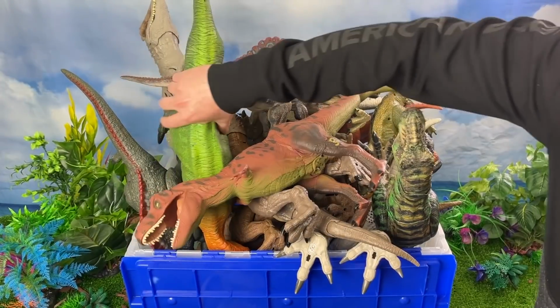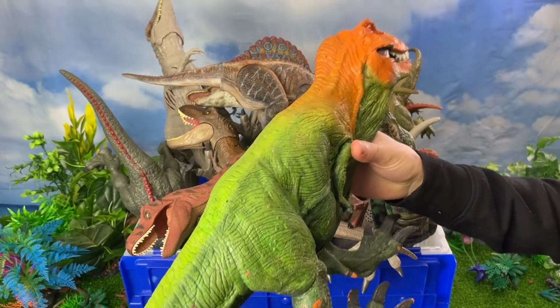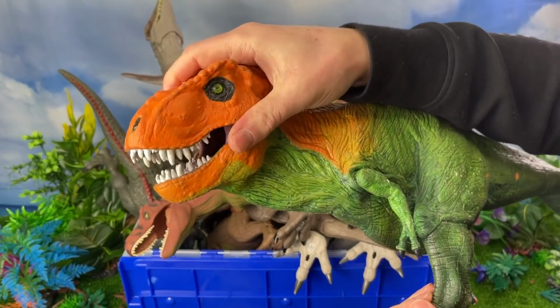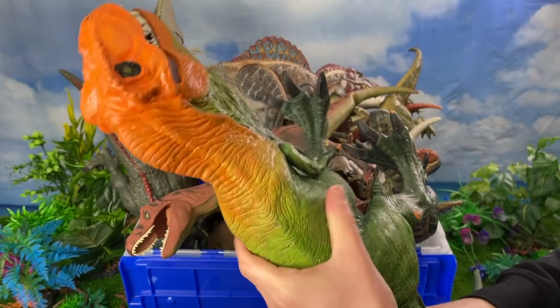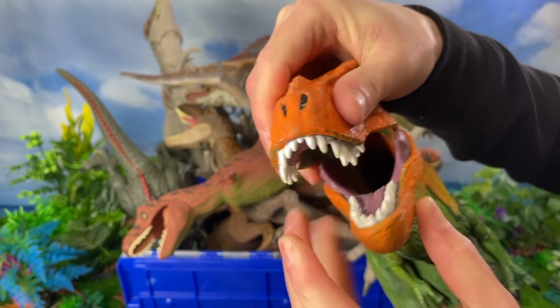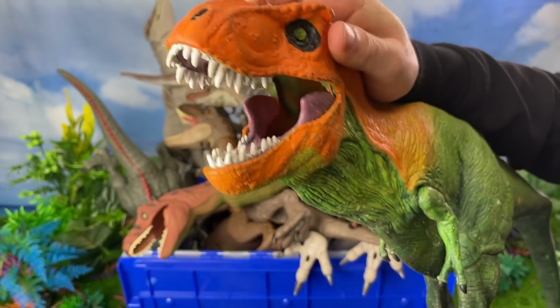All right, I see another big one right in here. Check this out. This is an old school Jurassic Park Tyrannosaurus Rex. The whole body is made out of rubber, so it's kind of like bendable, and you can see it moves quite a bit. Inside the mouth, if you open it up, there's actually a lot of space down the throat, so you can fit smaller dinos in there if you want this dinosaur to eat them.